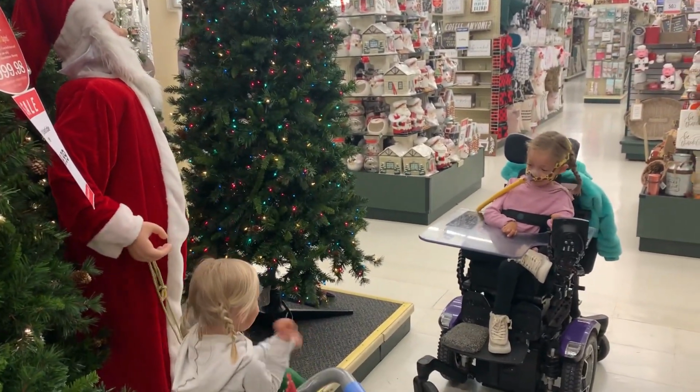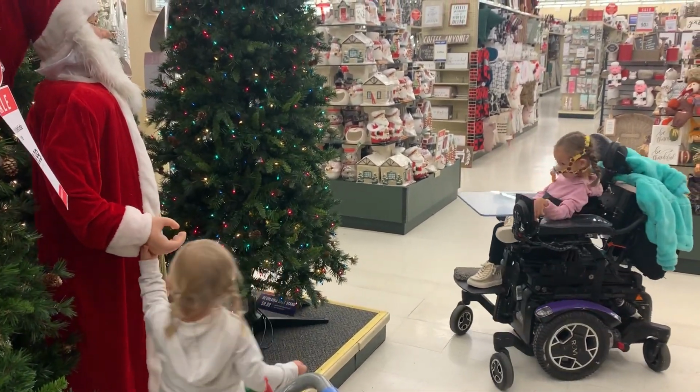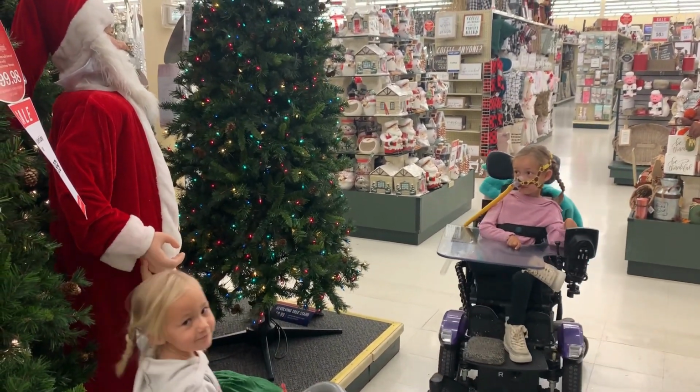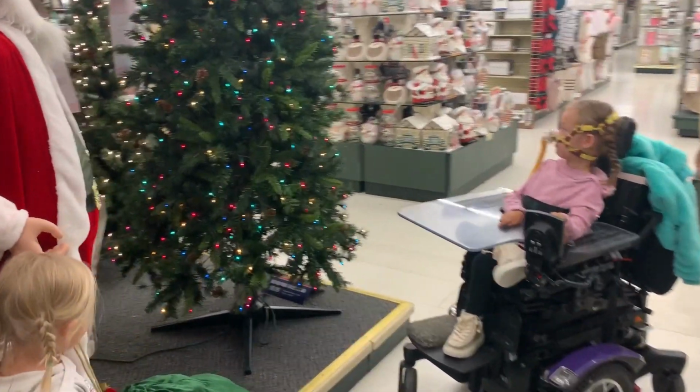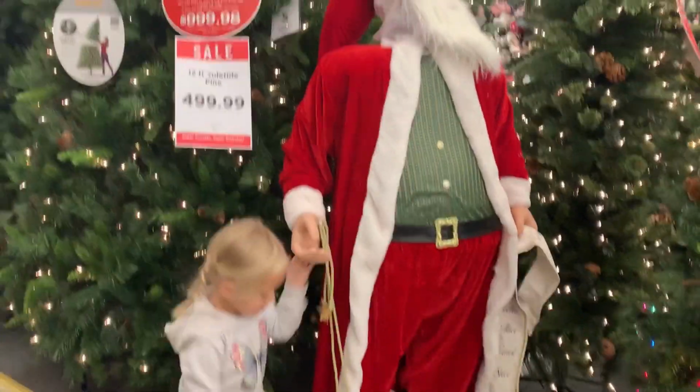Up on the housetop, reindeer paws, shows you good old Santa Claus. Down through the chimney with lots of toys, all for the little ones' Christmas joys.